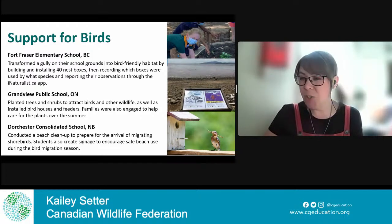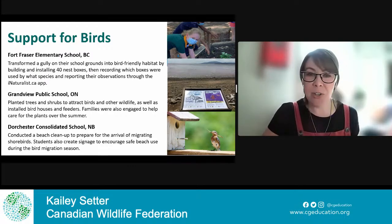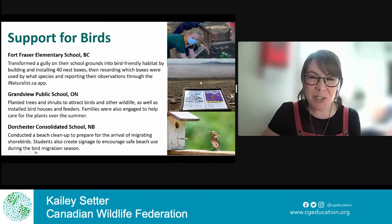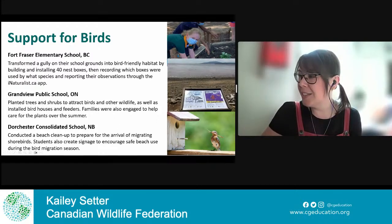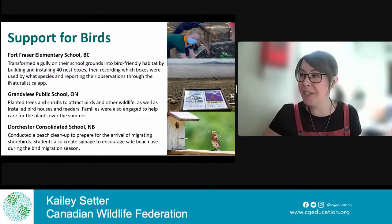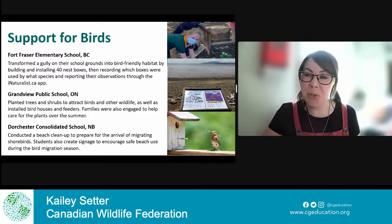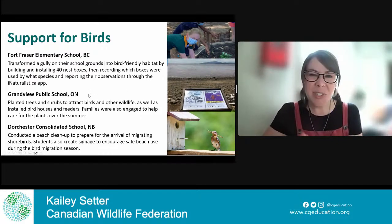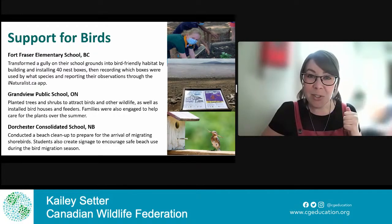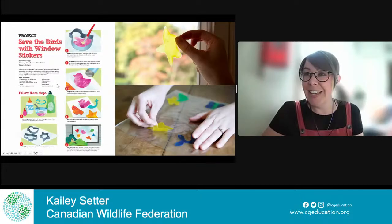And more than that, we're also going to create some signage to help encourage people who use the beach to be more aware of how to do it safely during migration season. And I know the pictures are a bit small. The one in the middle, that's an example of one of the posters or a couple of the posters that they made to try and raise awareness about these animals that are passing through and keep it clean for them. So in really good awareness projects, creating habitat. These are really impactful things that all of these schools have done for birds.